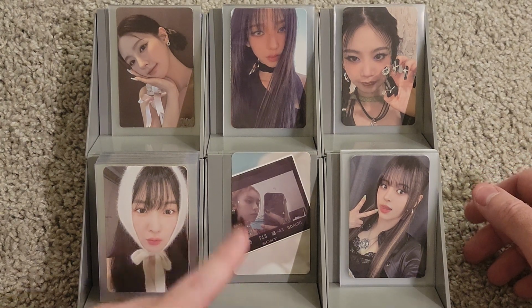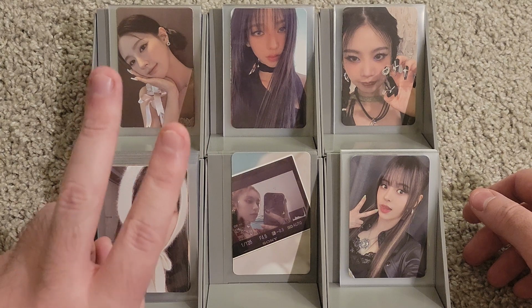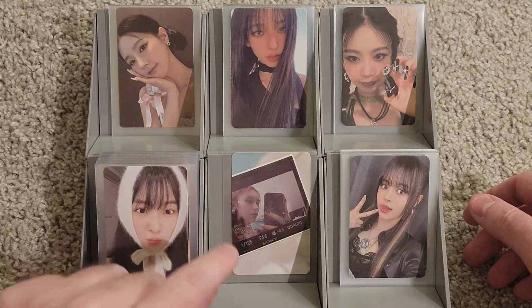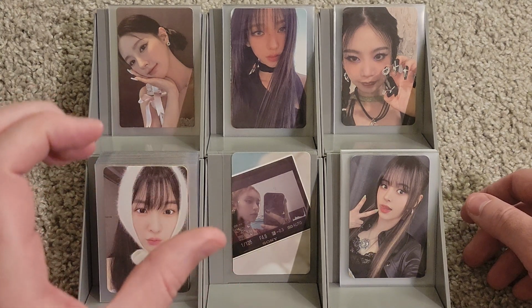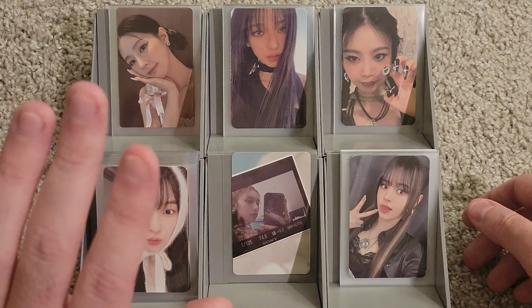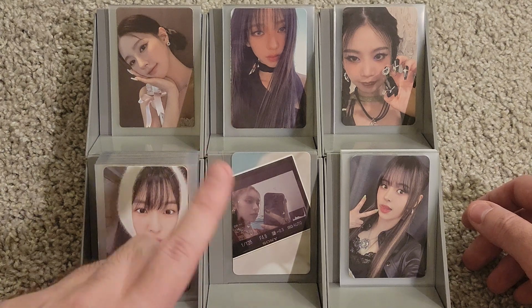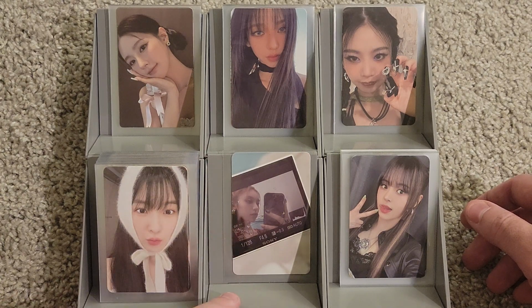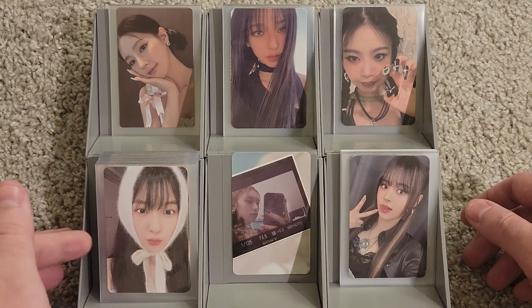for our ITZY binder. I don't know why Kill My Doubt, like there's 2 very specific cards that I need to finish Kill My Doubt. It's the Yeji Polaroid style photo card from, I believe it's the special edition. It's the Bet On Me version edition, whatever one that is. And then I also need like the half heart Chaeryung. And I don't know why I haven't seen them anywhere. I don't know why they're so difficult to find, much less get my hands on. But I will definitely keep looking. But for now, we just have this one Yeji. And ITZY will be making a comeback in a couple weeks here, so we will have new photo cards for them coming up as well.